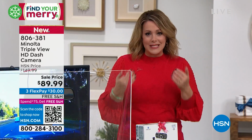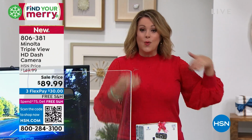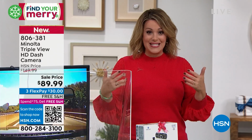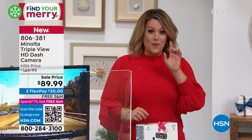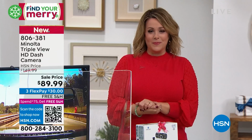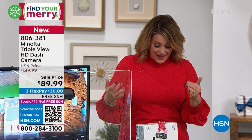We've got such a great present or gift that we want you to consider from our number one brand when it comes to dash cams. Just yesterday, we sold out of one of our Minolta bundles. We've got a brand new one for you, launching right here, right now. It's a Minolta dash cam, high definition video. It even has night vision video. But what this one does that is completely different from all the ones that we've offered is that essentially you're getting 3 cameras. You are getting that triple view HD dash cam.